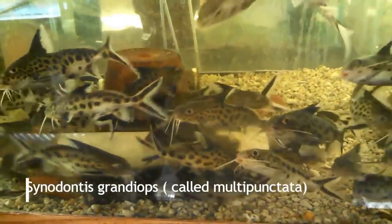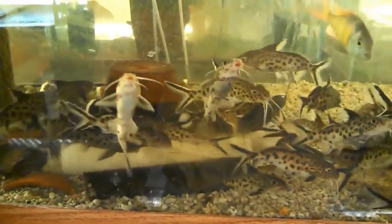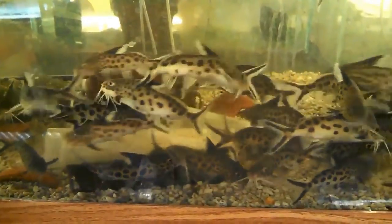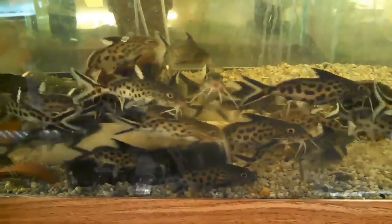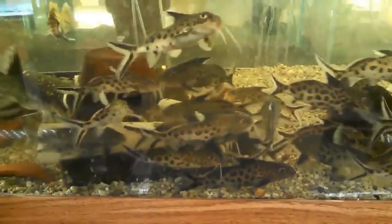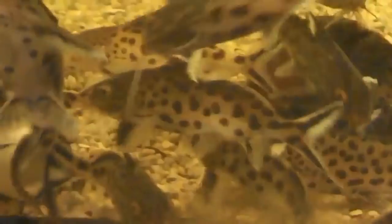To keep things somewhat clear, I will refer to these as the multipunctata. I do not carry or breed these fish here any longer, and if you wanted to obtain them, they should be able to be obtained by your local fish store, and they can bring some in for you. Aside from that, you can see this is a much larger fish than the lucipinnis, and their claim to fame is that they are a parasitic cuckoo breeder.